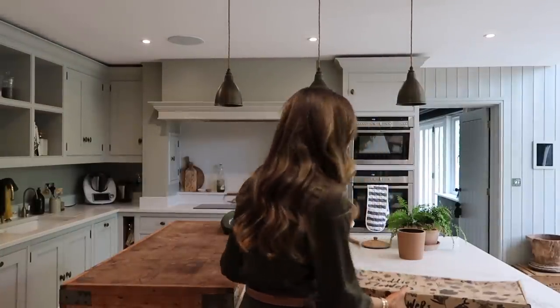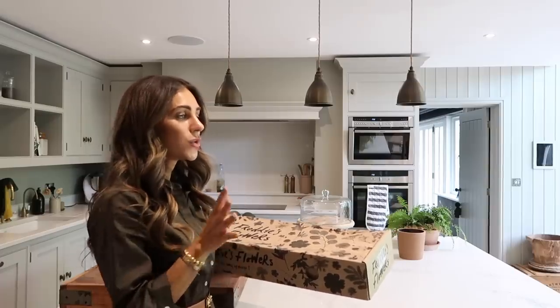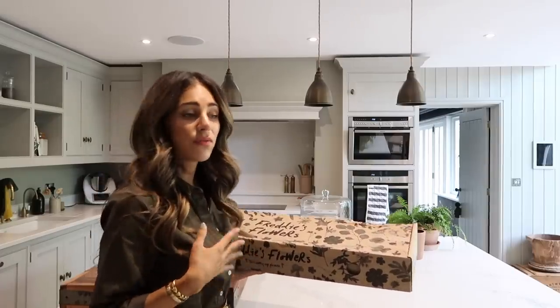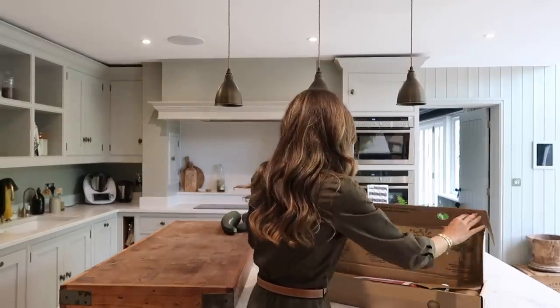So inside the box, first of all, I love the fact that they come like this. If we've got friends coming over and I want to dress up the guest bedrooms with some flowers, I think fresh flowers always look lovely in a guest bedroom. I feel it shows a certain amount of consideration for people staying over. So without further ado, let's get into the box.